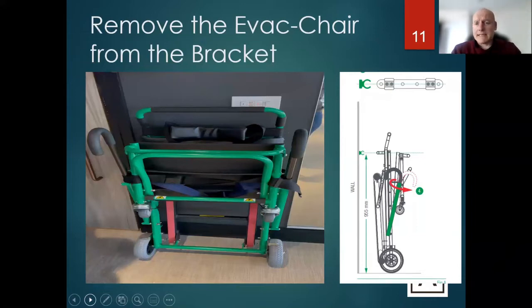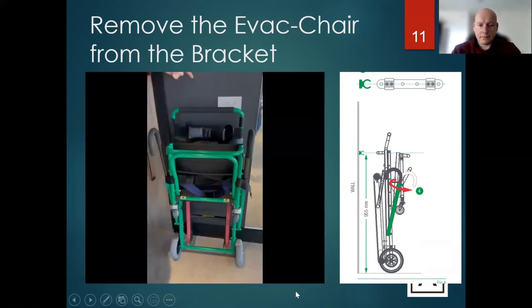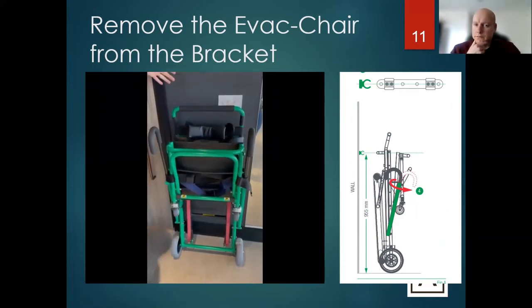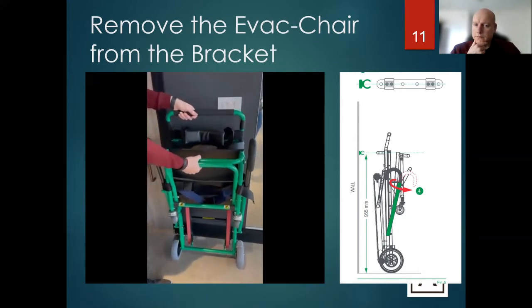The next step is to take it off the wall. In this particular design, we have this bracket here, and there's a C-shaped clip in the design of the bracket. It's fitted on the wall, and the idea is it will fit into this handle point here, so that when it is up against the wall, it's upright and doesn't take up too much space. As you'll see in the video, you just pull it out of the C-clip. Behind the evac chair, there is a bracket. To release it from the bracket, grab hold and pull forward.